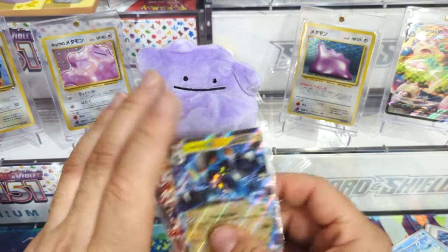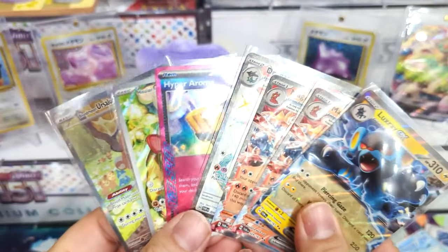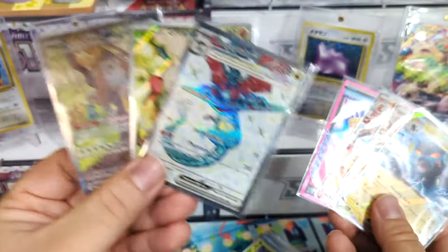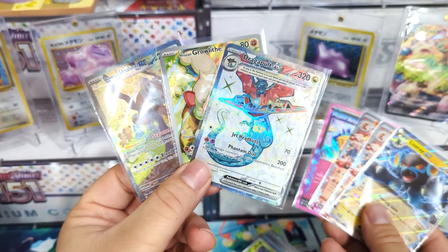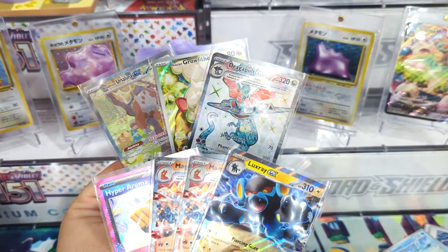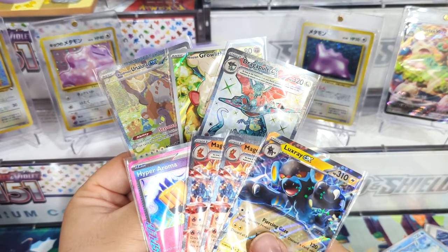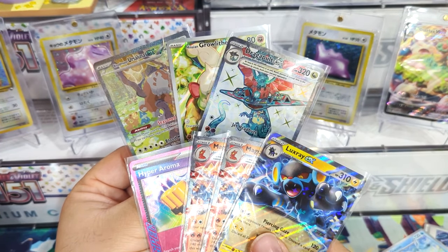That's pretty good. Happy. 16 packets, getting an IR Growlithe, an Ursaluna alt art, and a Dragapult Terra full art. Cannot complain about that. That is pretty good. I believe we are more than struck even there, to be honest with you. Love it. That's our mystical magic, guys.